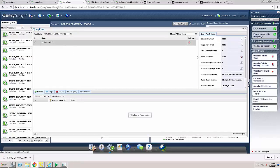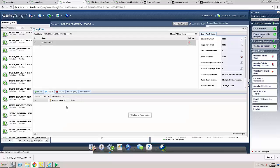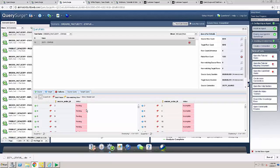You'll look on the right hand side, we have the number of source rows and the number of target rows, which are equal in this case, and we do have some failures, 1,373 failures. QuerySurge brings back all the source data, all the target data, and of course identifies any failures between the two. In this particular case, pending on the left-hand side is not being transformed correctly. It should be pending on the right-hand side, but is coming over as incomplete.